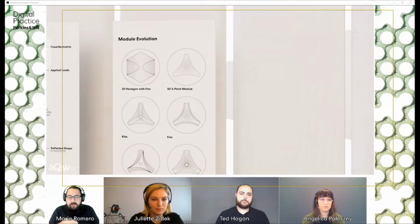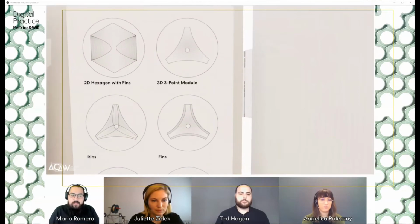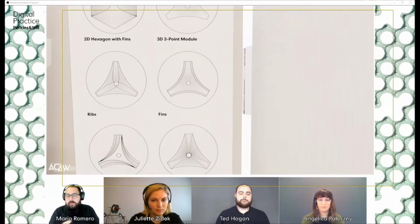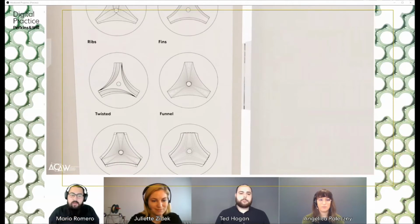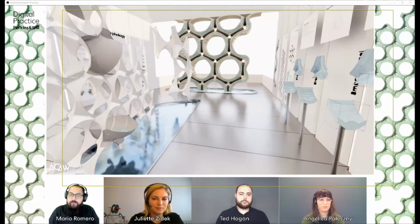Secondly, we began to appreciate the intersections of the hexagonal grid much more than the hexagon itself as a panel. And so this led to the creation of what we deemed the 3-point module, which you can see here on the right. And then with further experimentation, focusing on ways in which we could control, manipulate, or direct water movement across the face of the panel, we started experimenting with potential ribs, with fins, with what happened if we twisted the face of the 3-point panel. And finally, that led us to the funnel diagram, or the funnel panel here. And you can better see that funnel three-dimensionally here.